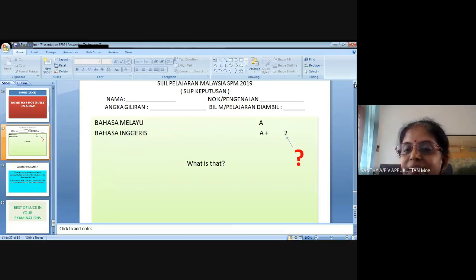You understand? Sometimes you can get A minus, but then the number beside there is 4, which is not that good also. But as long as 6 and below is fine. Six, five, four, three, two, one is fine. Just to let you all know, because my students ask, I say yes.